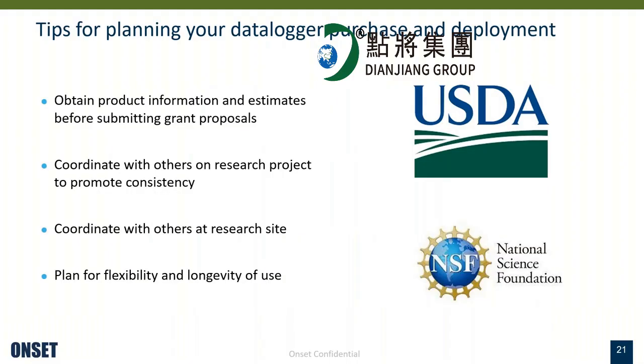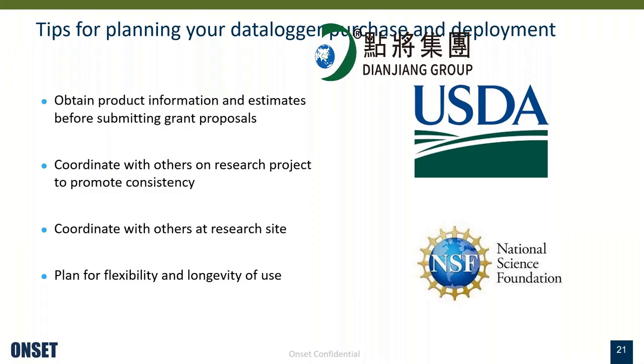Finally, some tips for planning your data logger purchase and deployment. Recommend obtaining product information and estimates before submitting grant proposals. Sometimes someone who's knowledgeable with the different products out there can help you select the best setup for your situation. And it's sometimes difficult to estimate what the actual cost may be if you're not familiar with what all products are available and what would be best suited for your site. So I definitely recommend reaching out to Onset or Hobo or whatever data logger you're looking at and consulting with a sales representative in that grant application process.